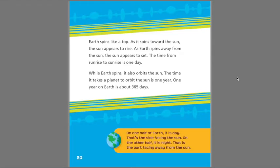While Earth spins, it also orbits, or circles, around the sun. The time it takes a planet to orbit the sun is 1 year. 1 year on Earth is about 365 days.